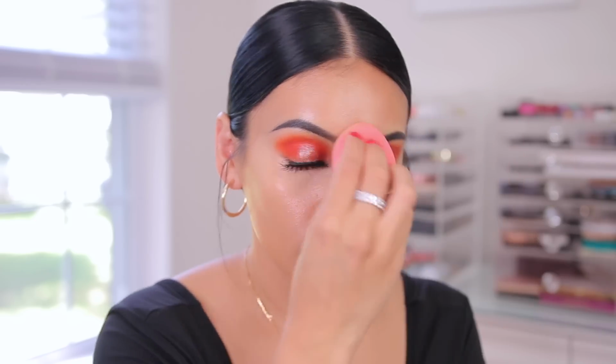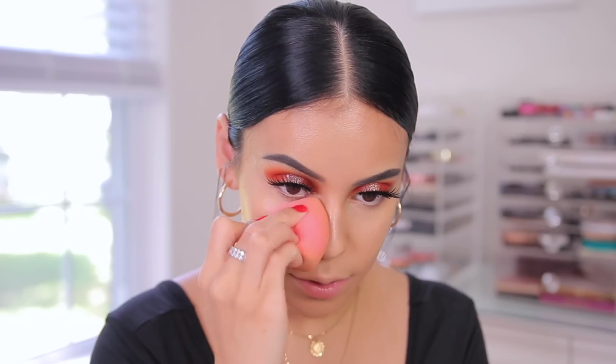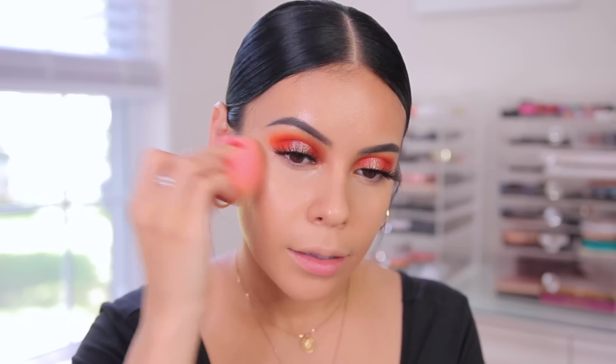So pretty. I love this concealer. It's really hydrating, but great coverage. Can you tell? I love hydrating luminous products. I feel like my skin always looks the healthiest whenever I use products like this. I don't know, it just comes alive.